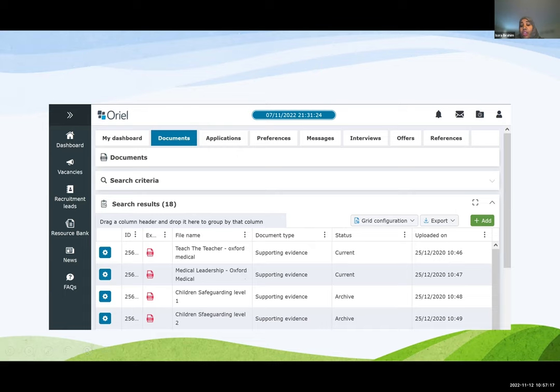One of the things is that you can upload up to 10 courses in the Oriel application. One of them will be, for example, for us, it can be PALS, Pediatric Advanced Life Support, NLS or NRP. I used NRP before coming to the UK and then NLS here. And one of them will be safeguarding level one, level two, and level three. So this is about 5 slots of these 10 slots.